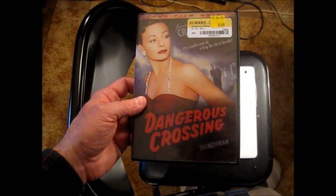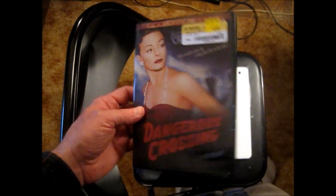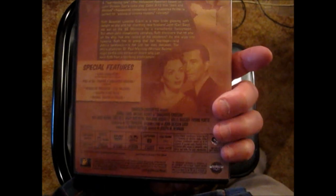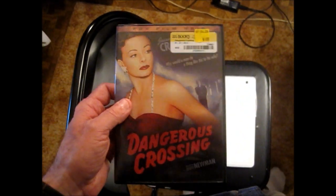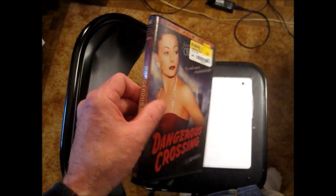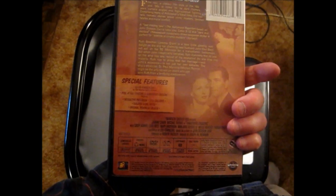This is Fox film noir, Dangerous Crossing with Gene Crane. Is that Michael Rennie? Yeah, Michael Rennie's in there. I don't have this, and I like to collect these Fox film noir DVDs. Again, $1. Nice little thing to have.